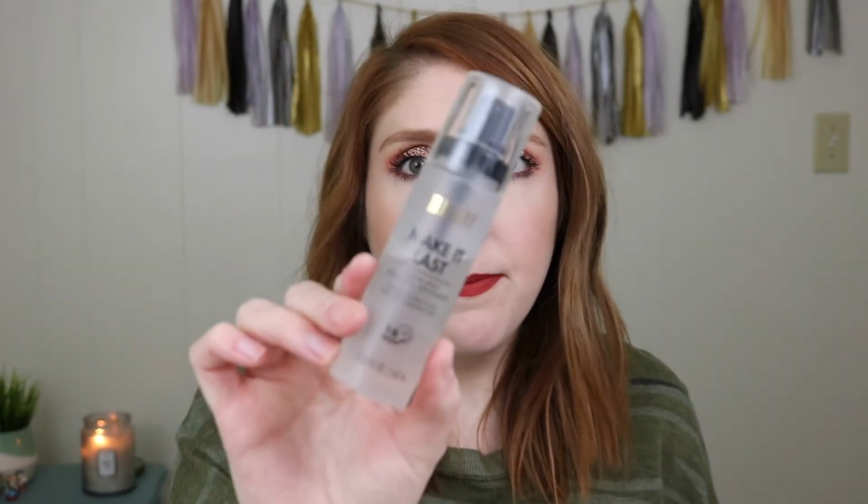I really like this one from Younique. It is a little more on the pricey side, but it reminds me a lot of the Urban Decay one, which is also a pricier one anyway. And then the Milani one is awesome too.